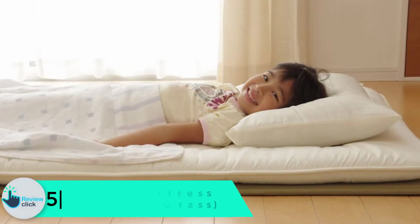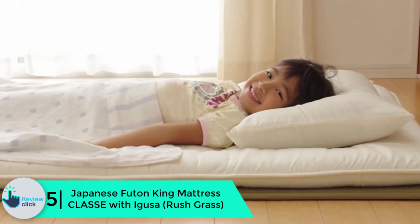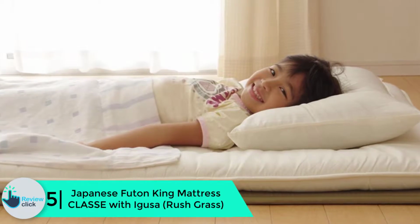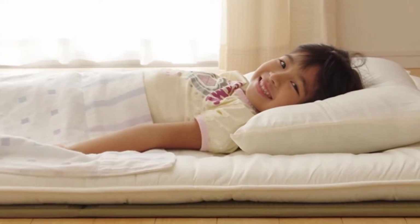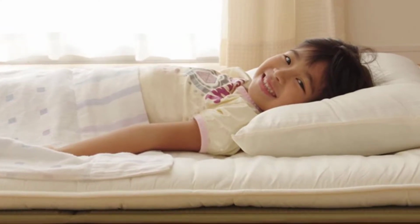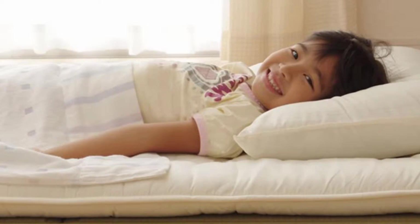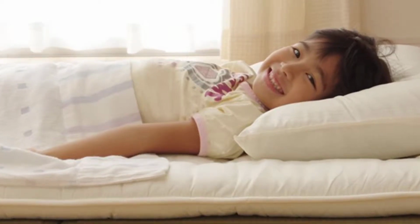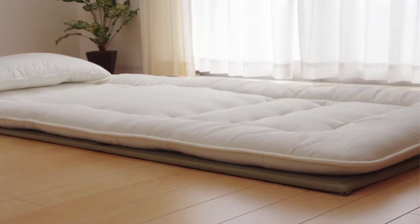Starting at number 5, we have the Japanese futon king mattress class with Igusa rush grass. Tatami has long been used in Japan traditionally as a floor mat. It is made out of straw or sometimes from other materials which act as the base of Japanese futon king mattress class with Igusa rush grass, the tatami. Its surface is then applied with a very tightly woven natural rush known in Japanese as Igusa.